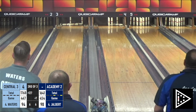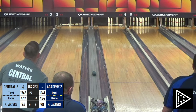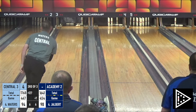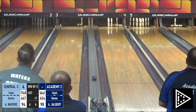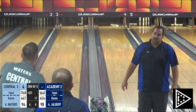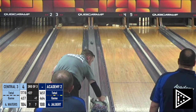1-3-5-10. Five and dime. Justin Waters. Guess it's got wood way up high in front of the 5. Sends it! All the momentum just dies partway through. Too difficult a physics equation. It resembled quicksand too much. Nice out for Jalbert. He's got 10. And 10 for Waters. 104 through 7.